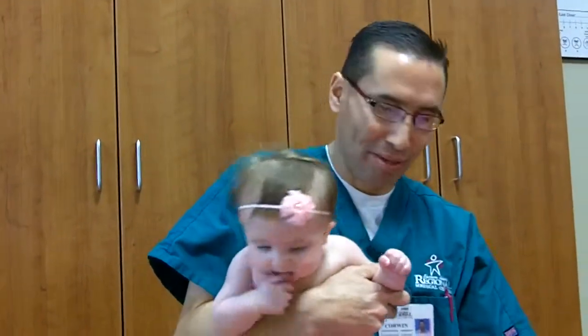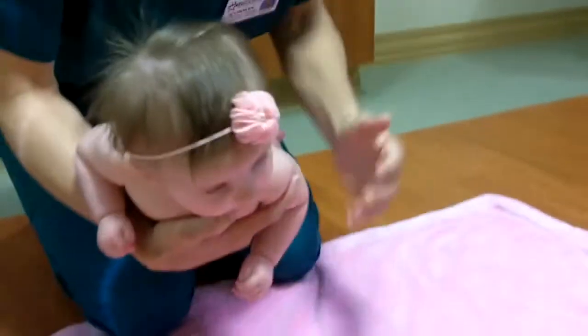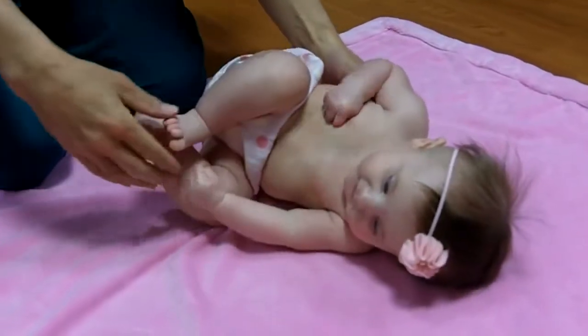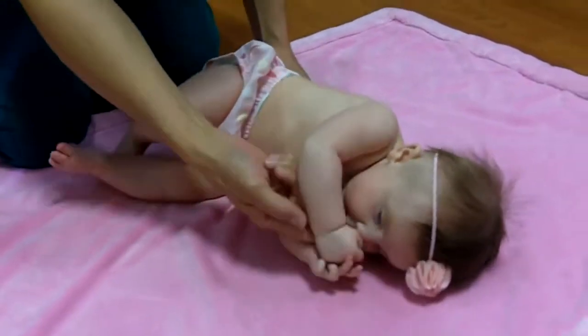Corwin Southern, Pediatric Occupational Therapist at ERMAC, and today we're going to look at some developmental milestones for a 4-month-old baby. The different areas we're going to look at is movement, sensory, so vision and hearing, grasping patterns, and some reflexes. So first of all, let's look at some reflexes.